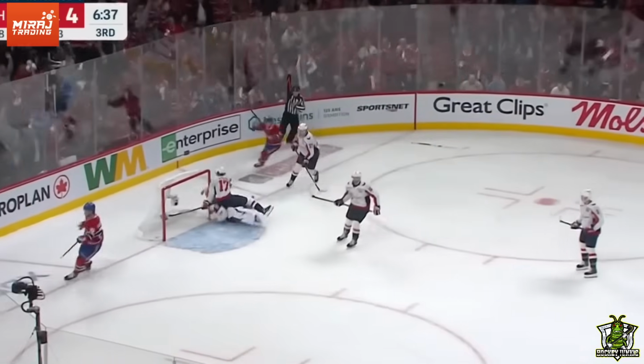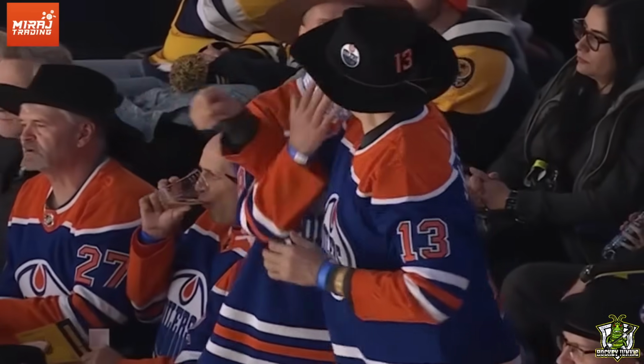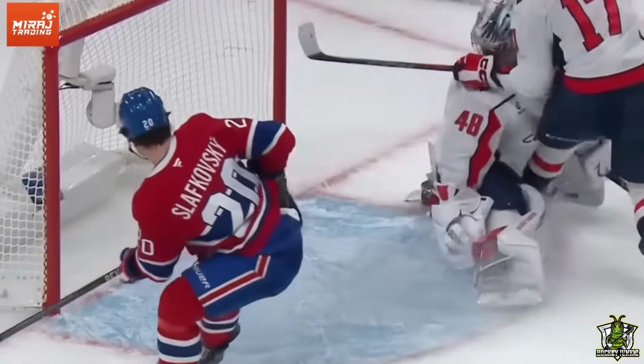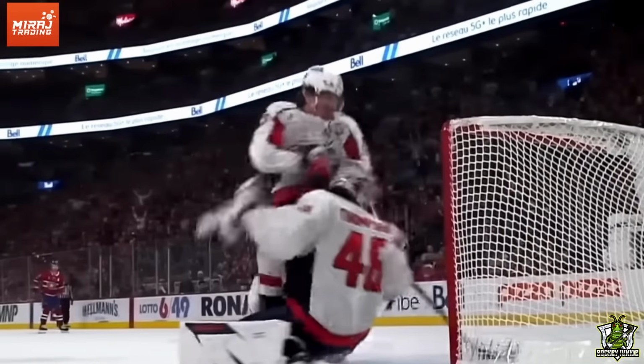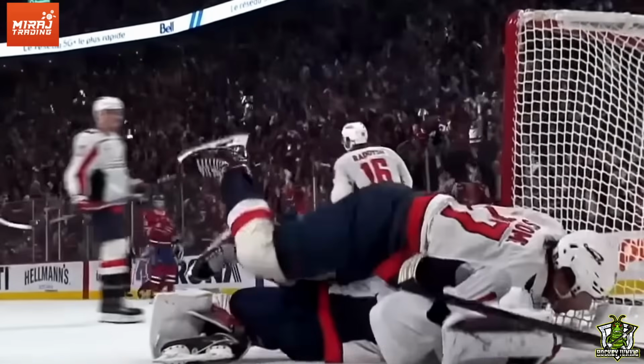Dylan Strome just flattens his own goaltender. Man, what are you doing? Right out of nowhere, I mean, what the heck is going on during this game? You know what? I originally thought this poor fella might have been dealing with a concussion here from this vicious cross-check. But no. After a couple of different looks, I'm pretty sure it's his leg. I'm pretty sure it's not supposed to be in that way.